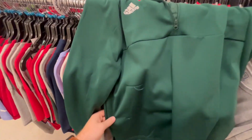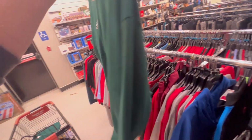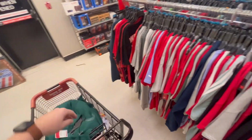This is what I'm talking about though. Look here. See how that's got a snag in it? We're definitely leaving that one here, right? Because I don't want to sell that to somebody. That's ridiculous. Some of this stuff is just wrinkles and stuff like that that come out with washing. But any kind of definite snag, you want to make sure that you're not getting. So we'll get 2 of them and try it.